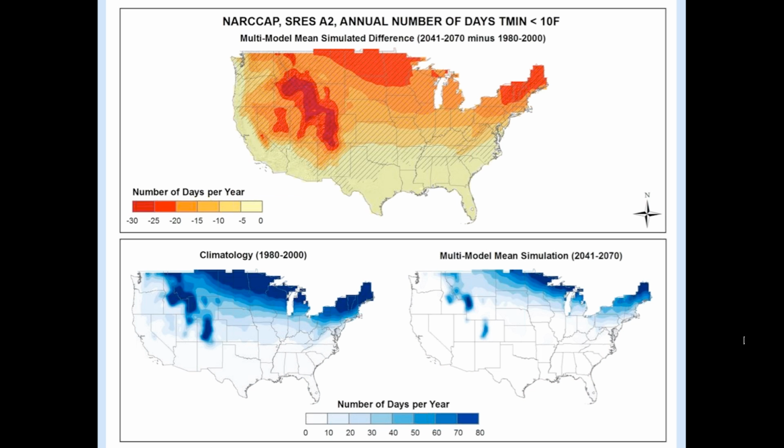What about on the cold side? Well, here we're talking about nighttime low temperatures that drop below 10 degrees. And the pattern here is now reversed in terms of change. The larger changes are in the northern part of the US, where in much of the north, the models project 15 or fewer days below 10 degrees. There's not much change in the south because in the current climate, you simply don't get many of those, if any, in the far south. Next.